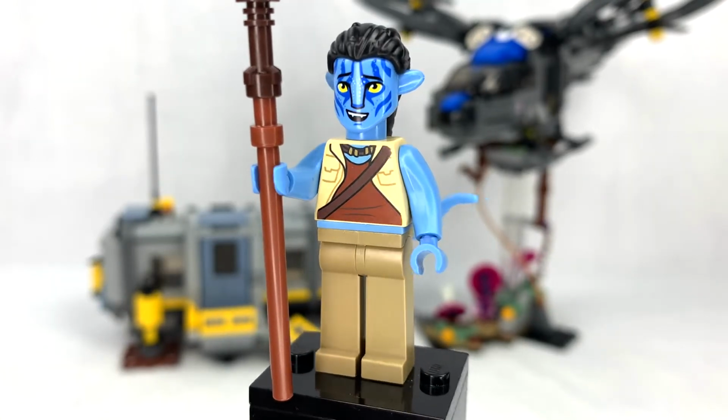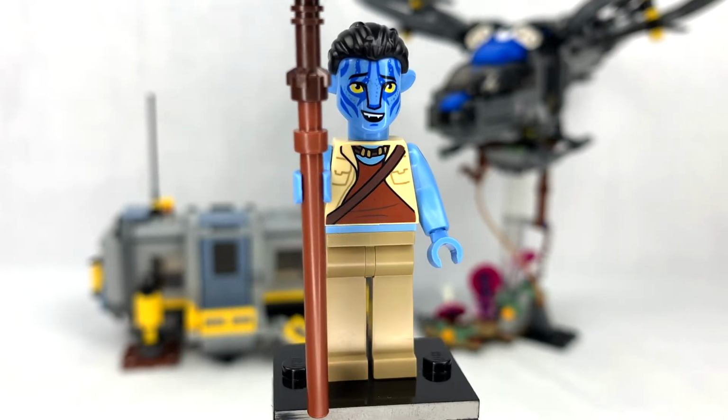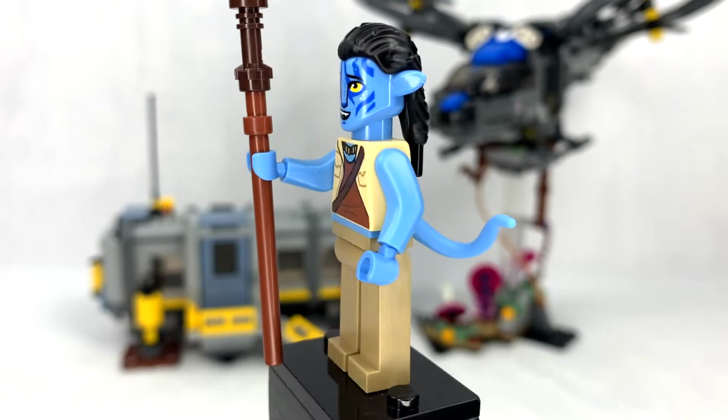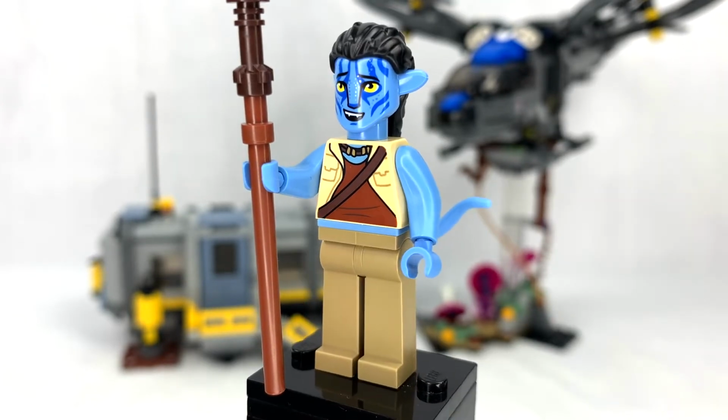Facial expression, I think, is a little bit awkward. Again, I just don't really love the way that these faces work because I think that they should have actual noses, not printed on noses. But he's got the same hairpiece as Jake, and other than that, he looks pretty decent, although we sadly don't get a human version of him to complement this figure.